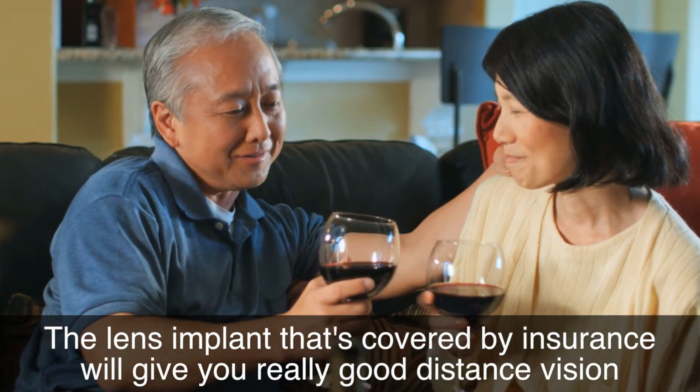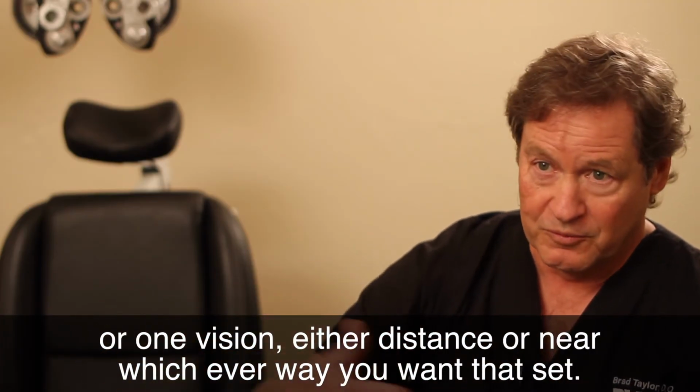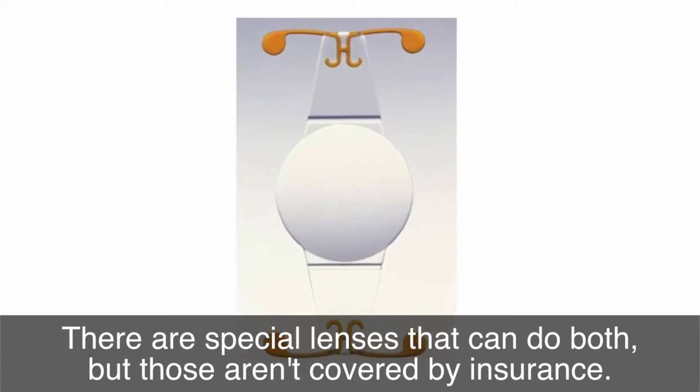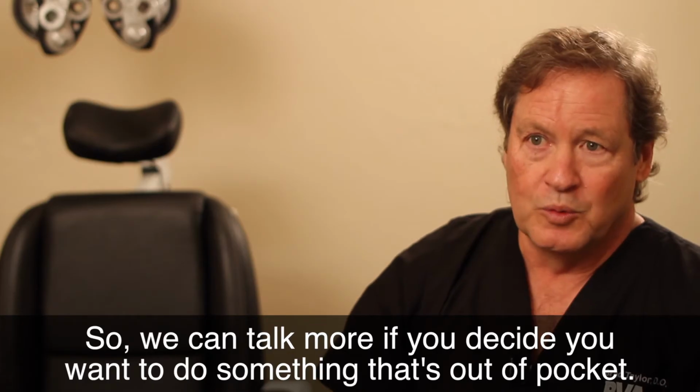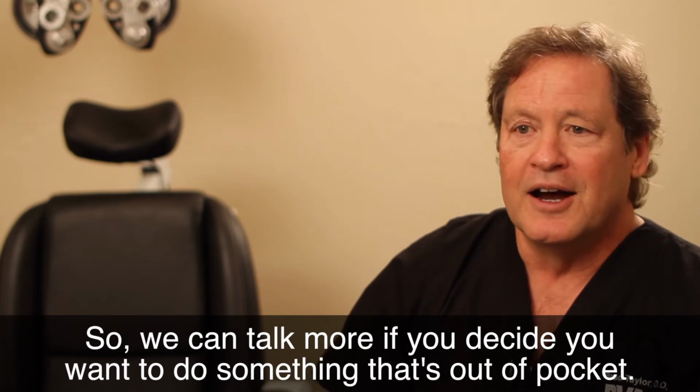Lens implant that's covered by insurance will give you really good distance vision, or one vision, either distance or near, whichever way you want that set. There are special lenses that can do both, but those aren't covered by insurance. So we can talk more if you decide you want to do something that's out of pocket.